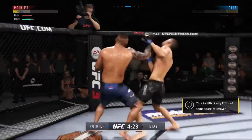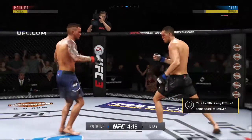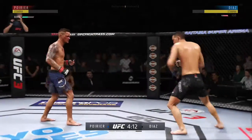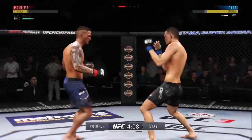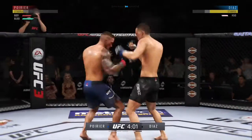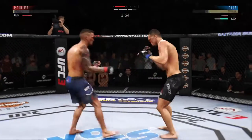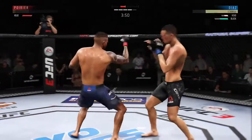Who wants it? Let's see. Oh! Huge right hand! Oh, he's getting hit! This fight is dangerously close to being stopped. Oh, very nice. Well, just as he did the previous round, continue. Oh! He's hurt. He's hurt.